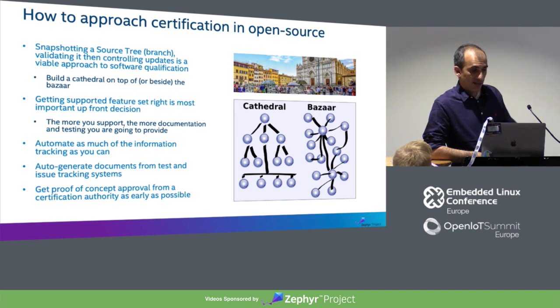And the final one here is to try to get a concept approval at least, or some guidance from a certification authority as early as possible, because you don't want to go all the way and be told at the end that whatever you're doing doesn't make sense or your plans are not going to work. So you really have to get some consultation and some approval for your concept as early as possible.